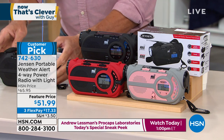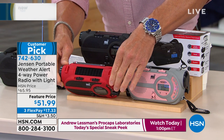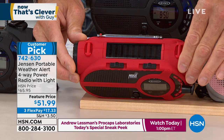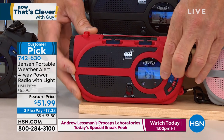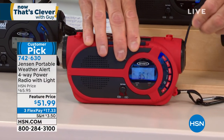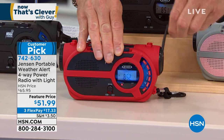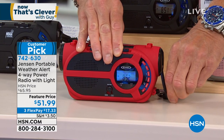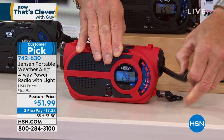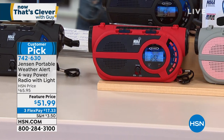There is a solar panel. I'll use the red one because you can see it. There is a solar panel on top. So when the sun comes out, if your battery is dead, after a storm that happens often, you can put it outside and recharge it that way. Coolest thing of all time, it has a dynamo crank. The dynamo crank is right here. The dynamo crank will recharge the rechargeable battery inside. See the light going on? See when I turn it off? See the red light? That is recharging the rechargeable battery. So this will always have power in any situation, all right?